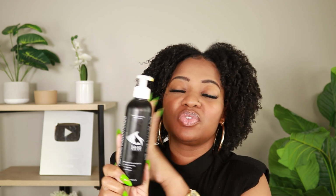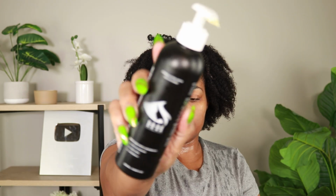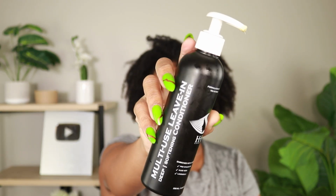Now let's be honest, one of the biggest complaints about natural hair products is they're expensive. And so with this one, this is multi-purpose. This is a leave-in, but you can also use it as a rinse out. You can even do some things to make it a deep treatment. It's multi-use, and we love us a good multi-use because we like to save our what? Coins.